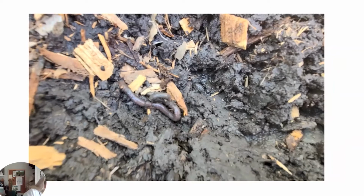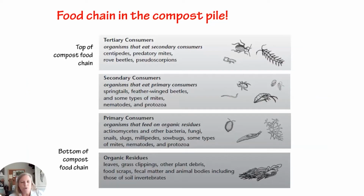And again, if you are not a worm person, that's great, but there are so many different kinds. I have a big pile of dirt here, and there are all different kinds of worms. This is a big giant earthworm. The red worms that you saw are different, and the ones that you use for composting are also a little bit different. So many varieties of worms.